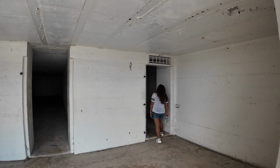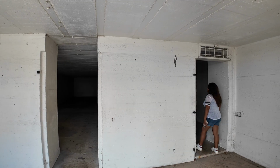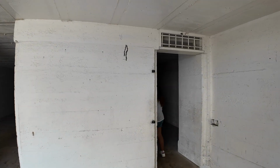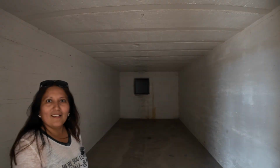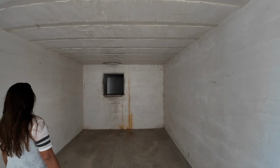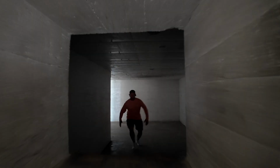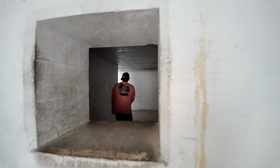All right, we're going into the other location that was right next door to that first room that we went into. And sorry about the echo. I'm gonna try to dial my voice down a little bit. It's scary. What's in here? Is that a window? It's a window. Oh. That's funny.